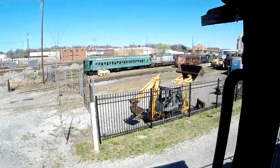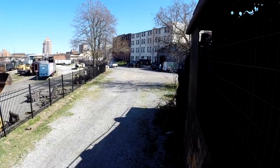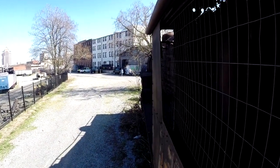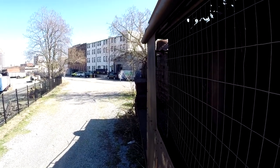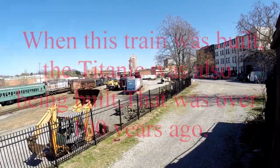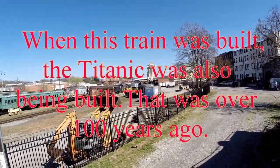Let's take a look on the other side here. So just think, this is what the engineer used to stick his head out, and that's what he would see. Just one side of the train. And over there is the Transportation Museum.